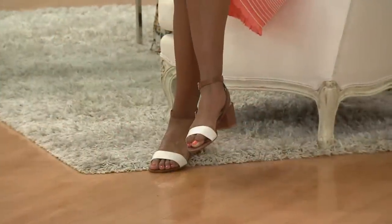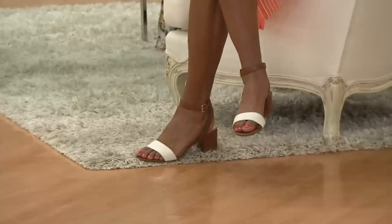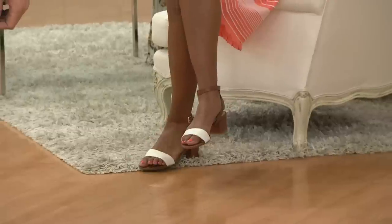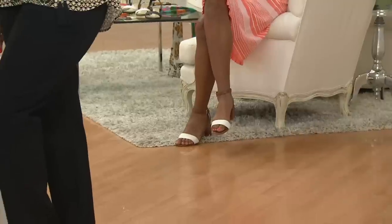Well, I know, me too. And I have to say, there isn't anything sexier than an ankle strap, is there? No. And also what I love is when it's a brown ankle strap on a shoe, because it hides itself until the last moment. I mean, you can see why we love the black and why the black is last call, right?